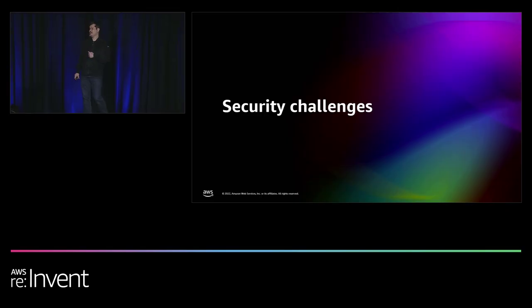So the security challenges that we're hearing from a lot of customers today are, one, there's a proliferation of tools out there, and a lot of times customers don't know what to choose when, right? You've got over a couple hundred tools available for security. Which are the best practices? What are the best ones to use? It's kind of hard to tell in the market right now.